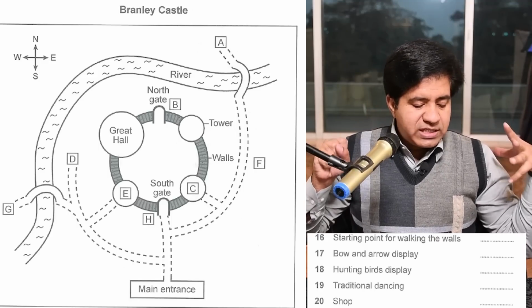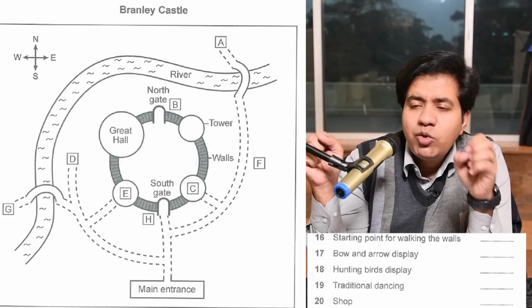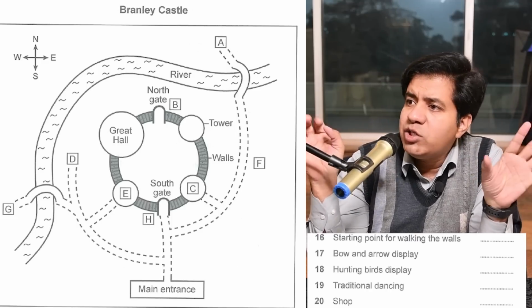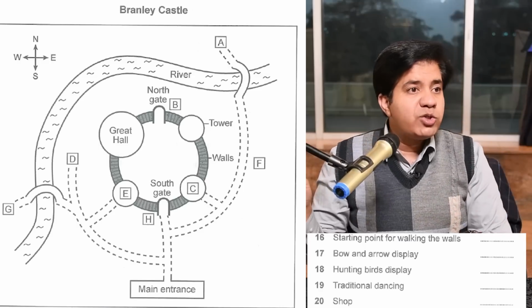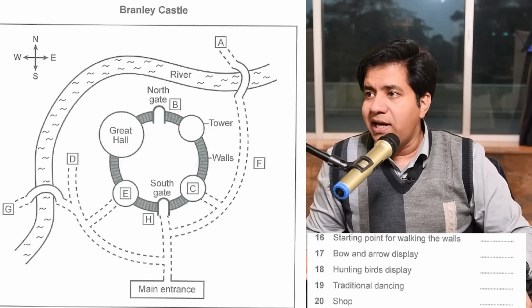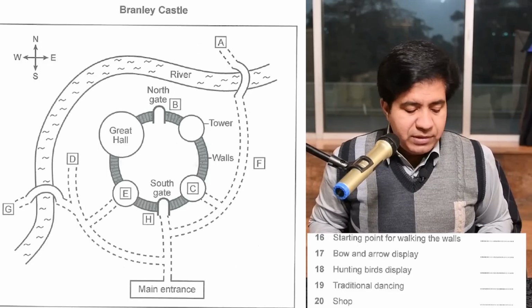Okay, now questions 16 to 20, these are just the places. You don't need to read them. When the audio starts, automatically you can take a look at them. Don't waste your time on that. Just spend all the time on the map looking at what can be the starting point, and they will take you from there.